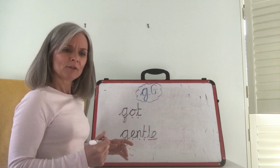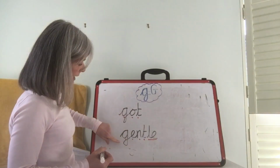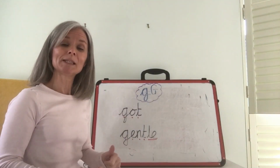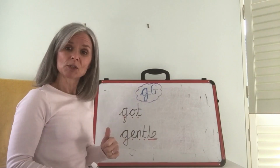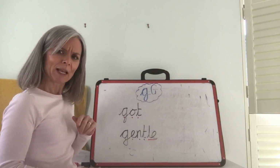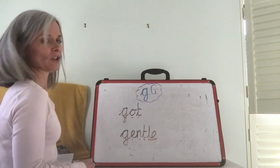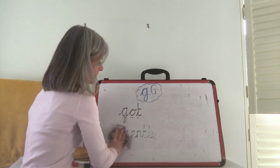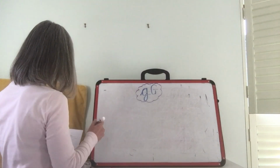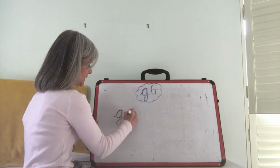So we have got the letter G making a G sound in this word. And we've got the letter G making a J sound in this word. So sometimes the letter G says G and sometimes the letter G says J. So we've got two ways there. So let's see if we can use that information, use what we've just learned about the letter G, to read some other words with the letter G in. So let's go. I'll write it. As I'm writing it, you can be calling out the sounds.